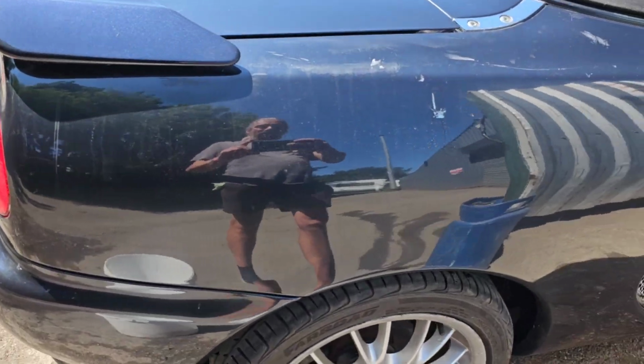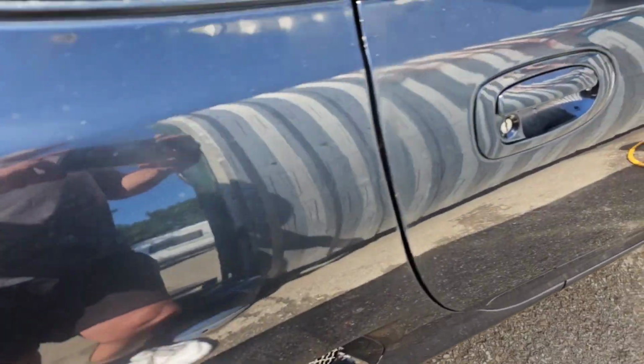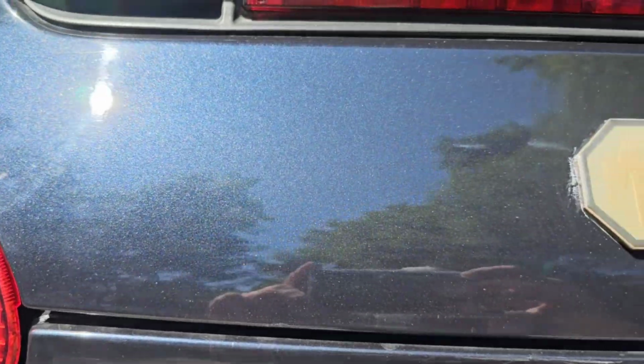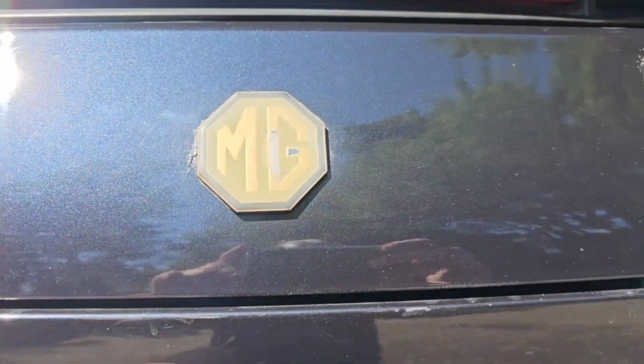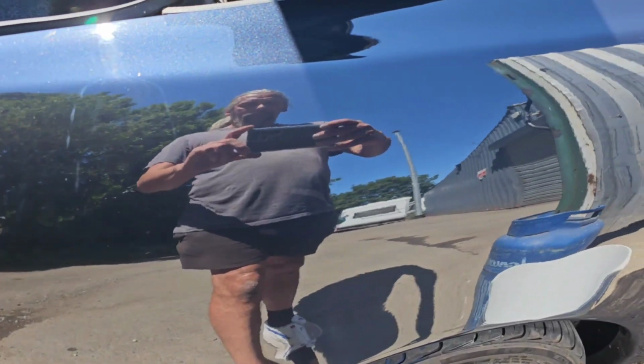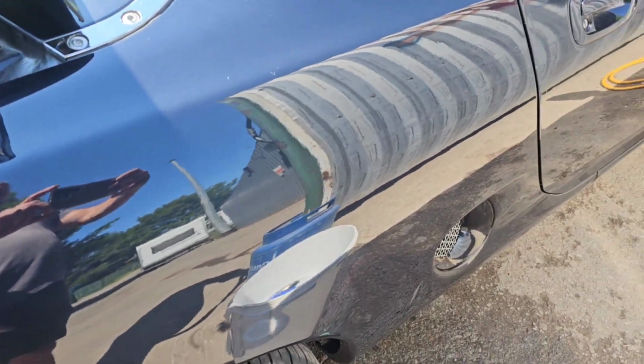A car of this age is always, always going to have multiple scratches. And the closer you look, the more you find. So, it's a matter of prioritising. Ah, look at that. That's a bit better, isn't it? Bonnet scratches, gone. How about that, eh?